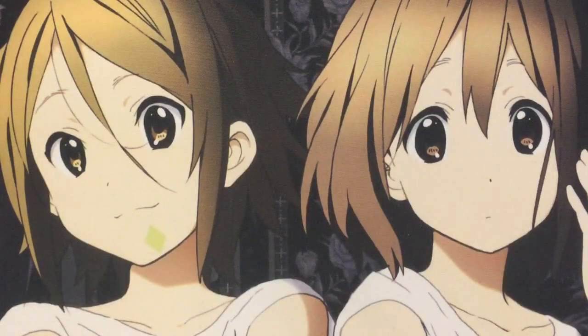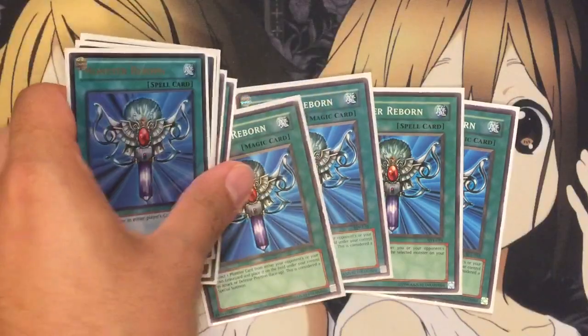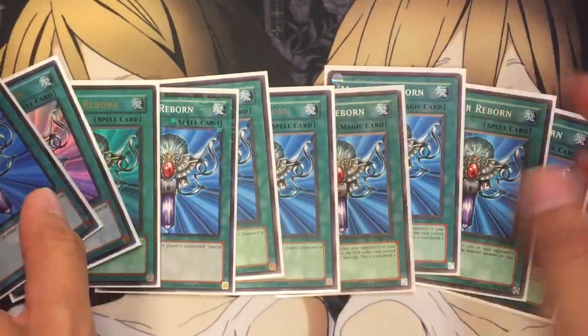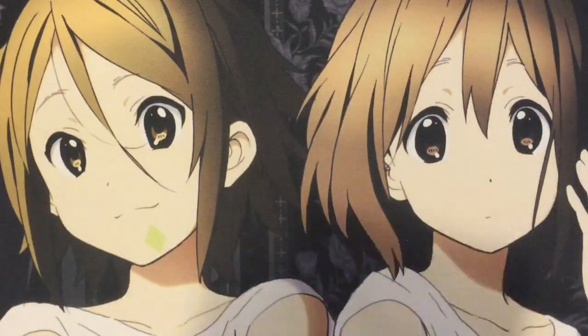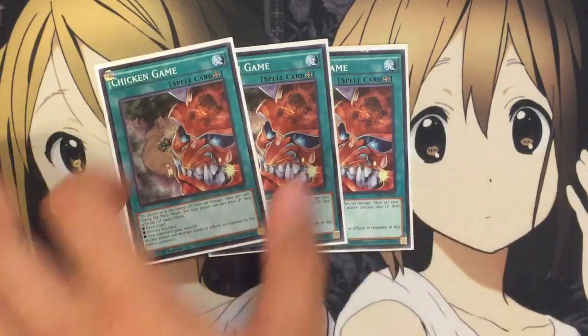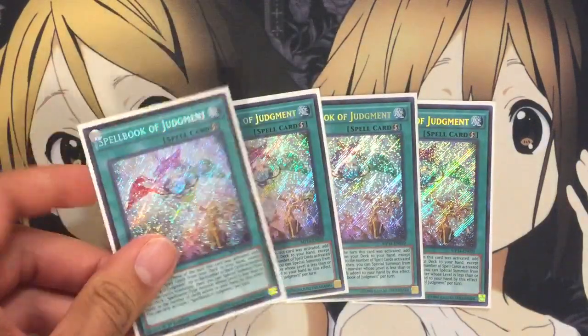Now we're getting to the big amount of copies I have. Monster Reborn, very versatile card. That's why it was hit. But I have so many copies. Ultras, Commons, Rares. I don't think I have any secrets. I don't even remember if it was in secret, but I'll be stocked up if this card does ever come off the list. Same with a playset of Chicken Game. I've got Commons of this also, but just keeping a playset close to me because you never know. I know a lot of people, especially the Spellbook players, want this to come off the list.